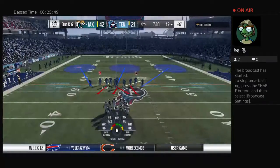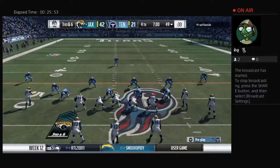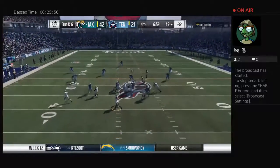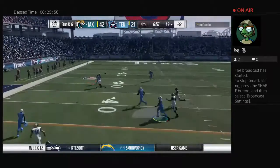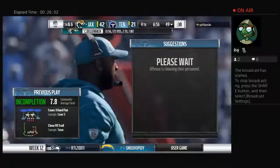The Jaguars on third down. They've converted 3 out of 5 thus far. This will be 3rd and 6. They'll look to throw. And the 3rd down pass falls incomplete.